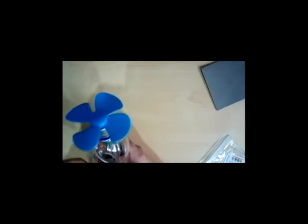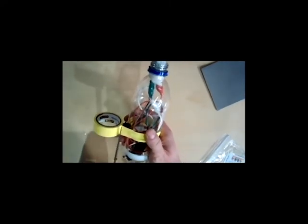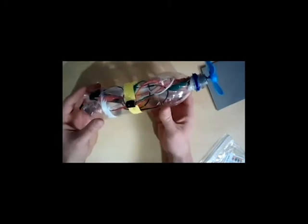I'm going to tape it all the way around where the bottle has been cut. Okay. And I'm going to take my scissors and cut the rest of the tape off so that there you have it. You've got your bottle fan that turns on and off.